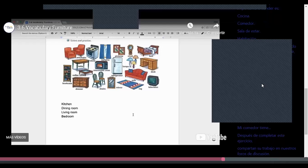Laura says, my kitchen has a microwave, a toaster, bread, a blender. Blender was with a B last time, right? Blender. Fíjate que te faltó, porque tendría que ser, vaya. My kitchen has a microwave, a toaster, bread, and a blender. And a blender. Y una licuadora, right? Ah, okay, kitchen. Beth, me escribiste mal, bedroom.